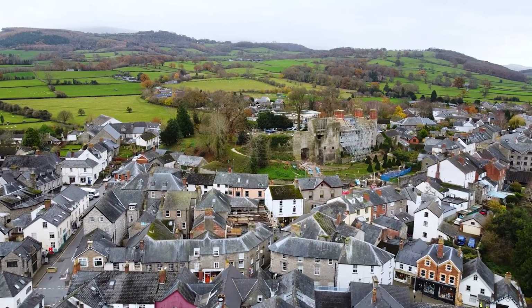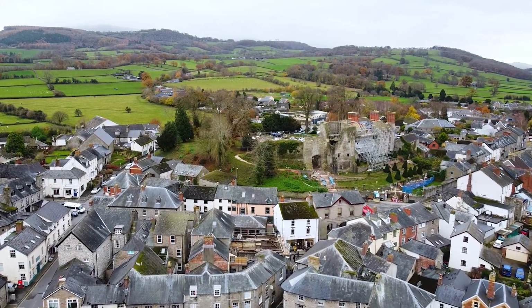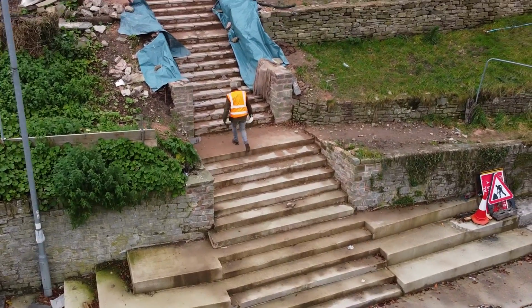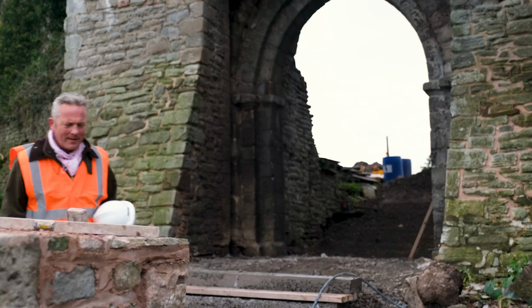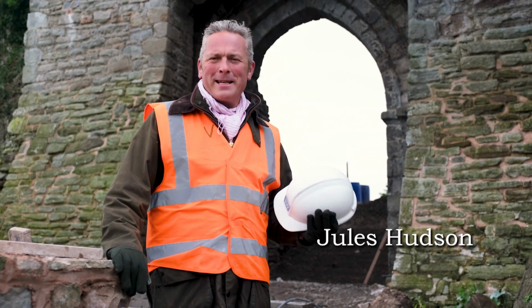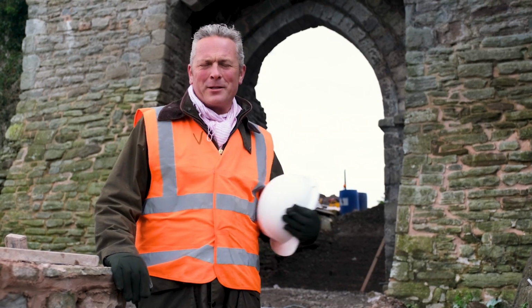Since the Norman conquest of the 11th century, this now popular tourist destination has attracted more than its fair share of trouble, and its fortunes over many centuries have followed the great political and military upheavals of the region's history. And at the heart of that story is Hay Castle, a rare survivor that's overlooked the town it spawned since it was built back in the 12th century.